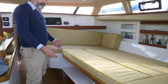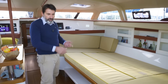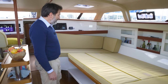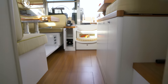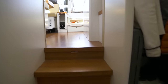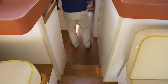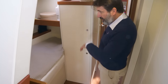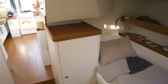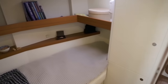And this proved very, very practical for longer passages, again, to prepare food, to eat, and to sleep. On Pegasus 50, all cabins are located in the front part. So one step from saloon to main corridor. In the main corridor, we have one open berth, which serves as a night watch. It could be also transferred into a double bunk.